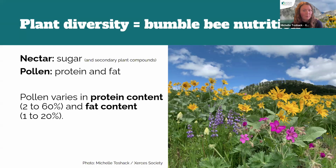But pollen is the only source of protein for bees. Flowers range anywhere from 2 to 60% in protein and 1 to 20% in fat. So plant diversity is really important for bumblebees. It helps them meet their nutritional needs across the season. Bumblebees are considered generalists. They'll use a variety of plants throughout their lives compared to the narrow requirements of many wild bees.